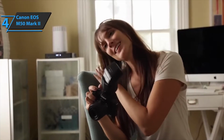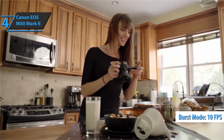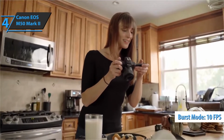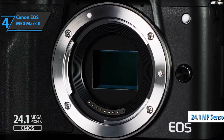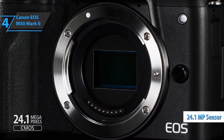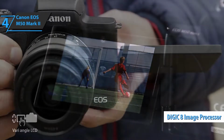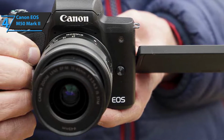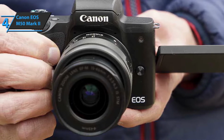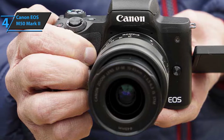It gives very good results, offers the same and quite respectable burst speed of 10 frames per second with good dynamic range and noise performance. Not only has it inherited the body of the M50, but it also includes an APS-C 24.1 megapixel sensor from the previous model and the now slightly outdated Digic 8 image processing engine. So you still get the same ISO sensitivity range of 100 to 25,600, expandable to 51,200, and a maximum shooting speed of 10 frames per second.